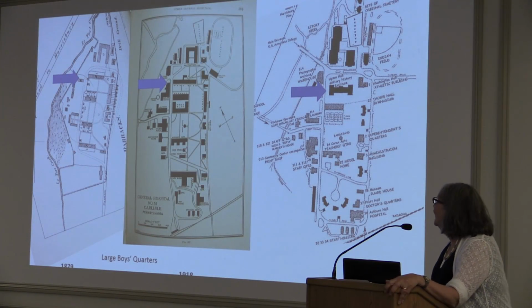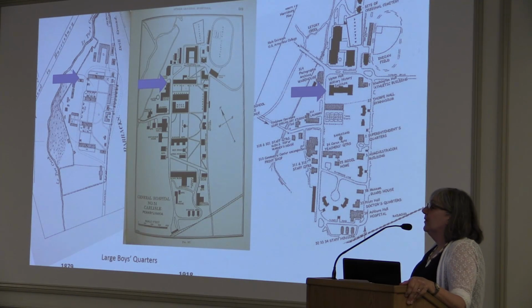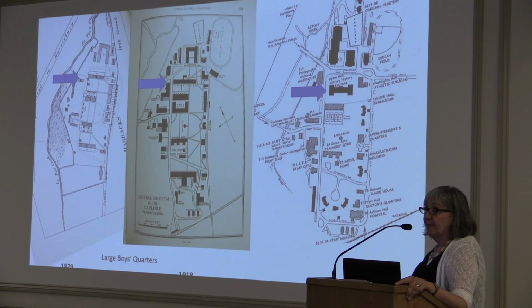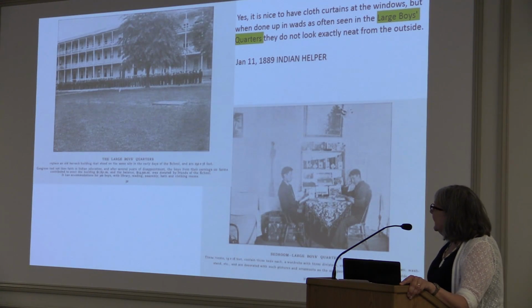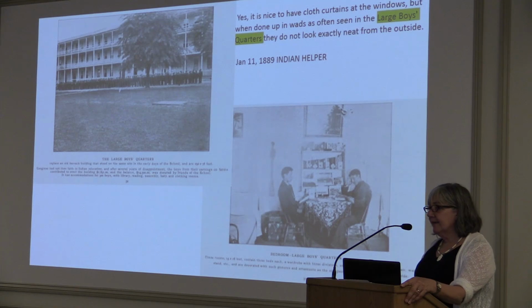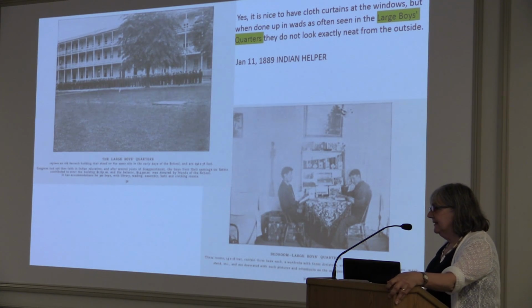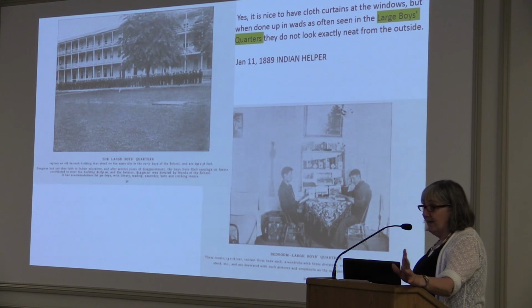Okay, so our next stop, we're moving right along. Now we're going to go to the large boys' quarters. There were 2 sets of dormitories for boys and 1 for girls. And the large boys' quarters were located where the stone building is now. That was the Military History Institute, and now I believe it's offices.